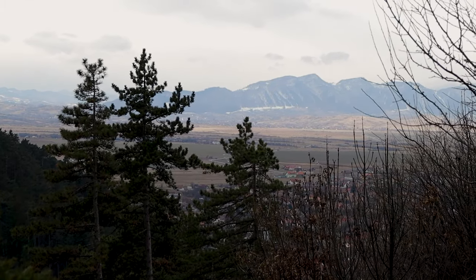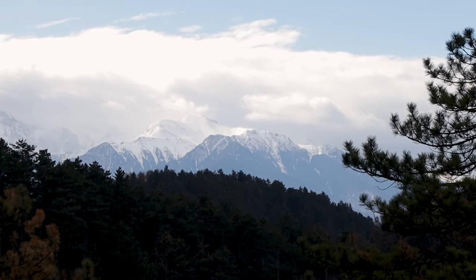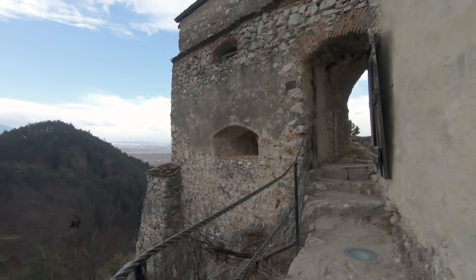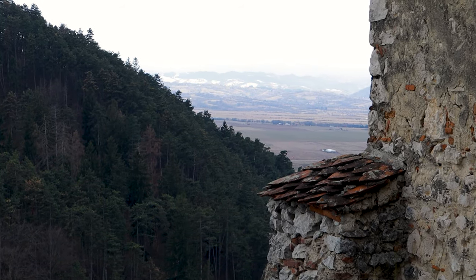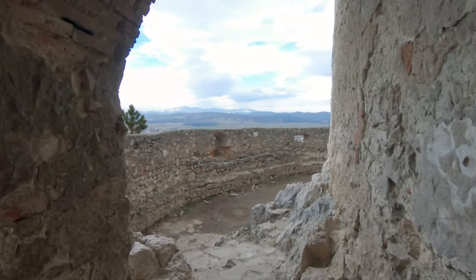It was believed that the fortress was built around 1220 and has been involved in many battles during the centuries. Rasnov lay in the way of Hungarian revolutionaries and the Austrian imperial troops in 1848, leading to the locals taking refuge in the citadel and leading them to eventually turn it into a permanent place of residence.